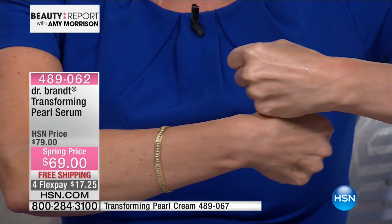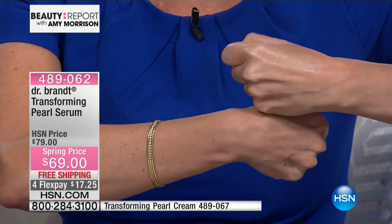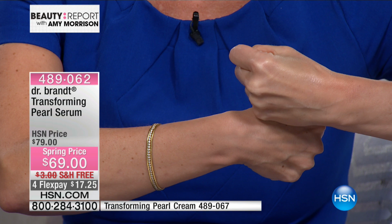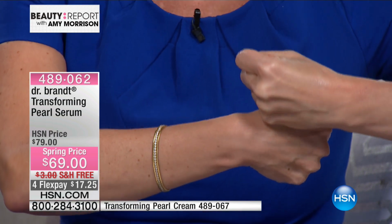But look at the instant brightness, the instant glow to the skin. Your fine lines and wrinkles will be dramatically reduced. Your skin will look firmer and lifted. And let's face it, we've all looked in the mirror and we're our worst critics at times. So does your skin not look firm anymore? Does it not look lifted?